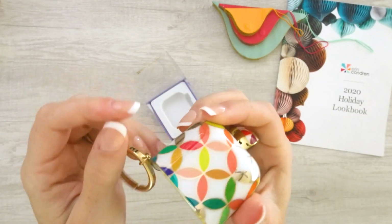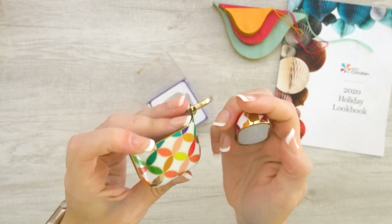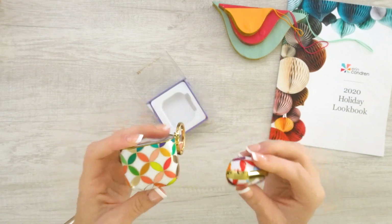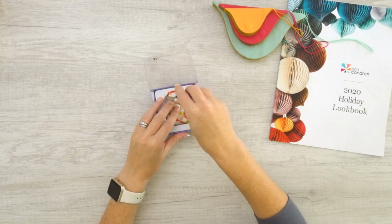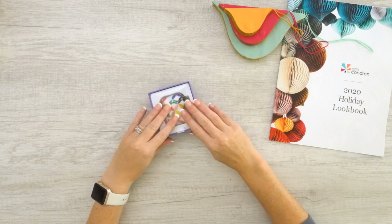I love the mid-century circles design of this. And it's got a metallic look to it. It is plastic. I thought it was an enamel case when it first came, but it is a plastic case. So nothing too crazy. I think this is really neat. Like I said, I don't have AirPods, so I can't really test it out for you to tell you if it works. I imagine it does just fine.